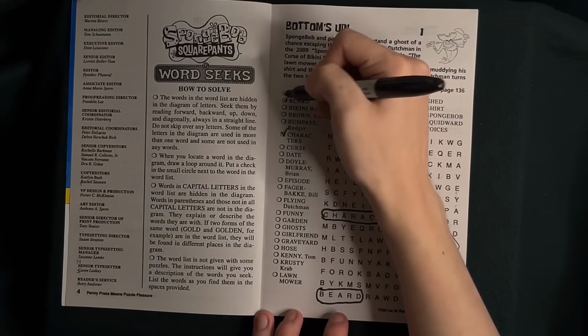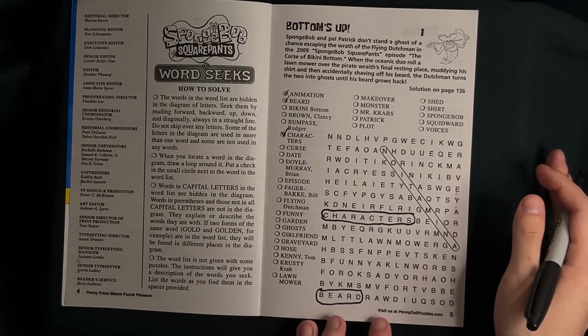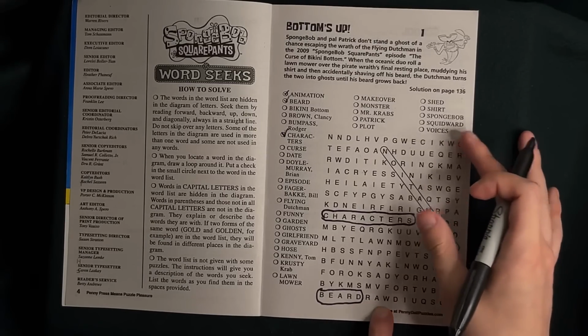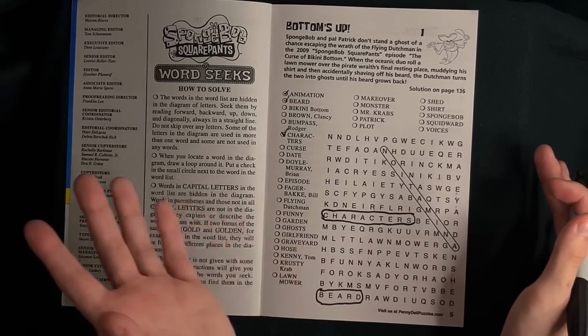Beard is done. Awesome. See, kind of easy while doing word search. Now, I obviously hope you are also doing this word search along with me. There is the word rock here, which I'm not sure is one of the words. Yeah, it's not. Okay. So, yeah, that's basically a good little easy way to get to this.